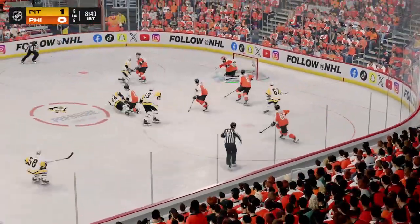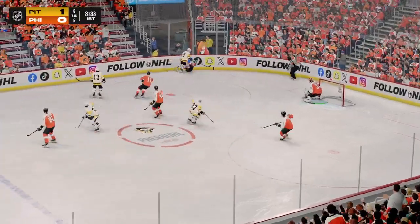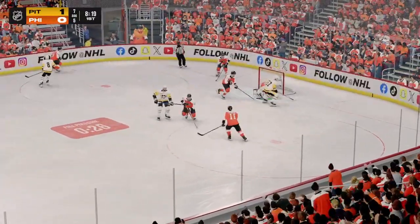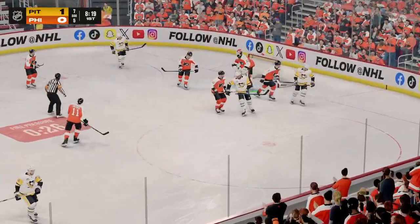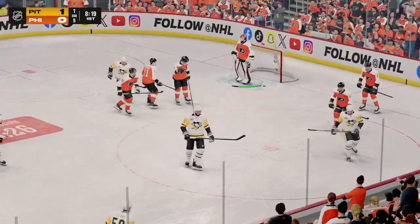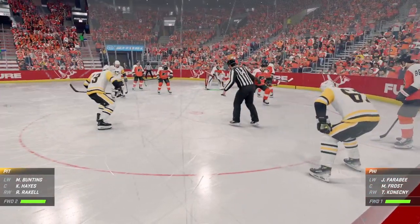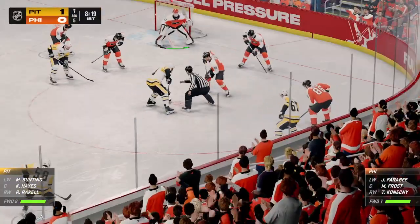Can they take advantage after winning that draw? Shuts them down. Great positioning by the goaltender to redirect it to the corner, getting it out of danger. Centers glide into the dots. We're ready to get things back going again.